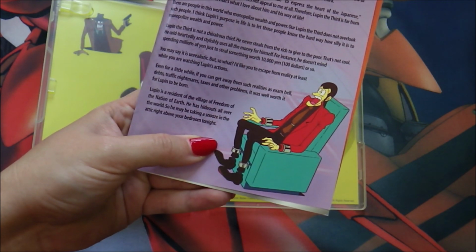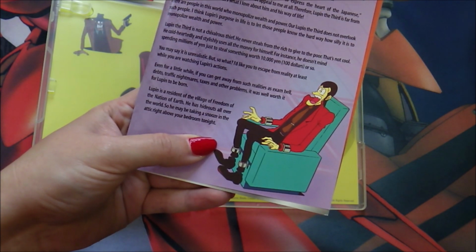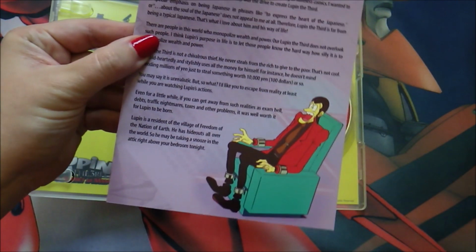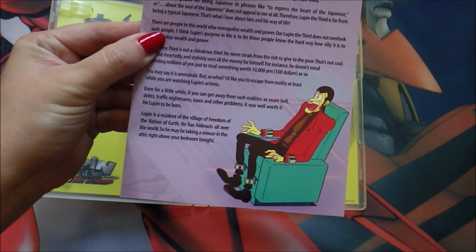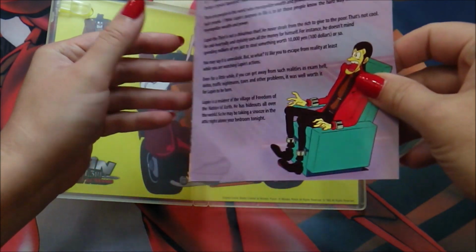I'd like you to escape from reality, at least while you are watching Lupin's actions. Even for a little while, if you can get away from such realities as exam hell, debts, traffic nightmares, taxes, and other problems, it was well worth it for Lupin to be born. Lupin is a resident of the Village of Freedom and the Nation of Earth. He has hideouts all over the world, so he may be taking a snooze in the attic right above your bedroom tonight.